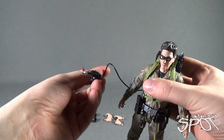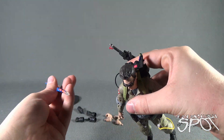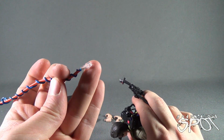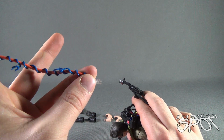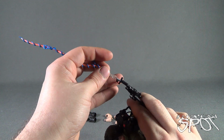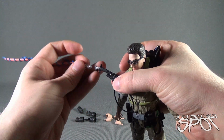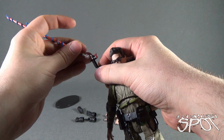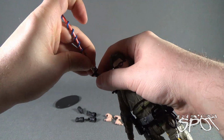The Proton wands also do come with the stream that we've seen with the other Ghostbusters. Now, Wave 1, I think there was an issue where these little plugs weren't included with the initial releases. Wave 2 does have them, and you just simply take them and clip it just to the edge there.